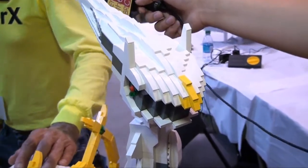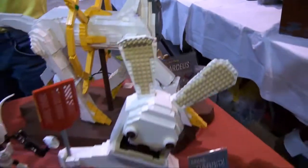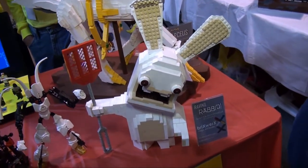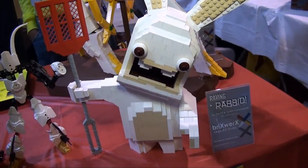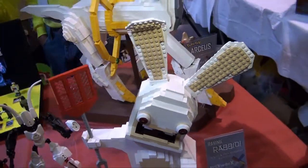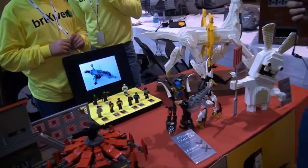Yeah. So let's see. This guy up here. This is a video game that John loves to play that I like to watch and laugh my butt off. The Raving Rabbids. If you guys haven't tried the game, you should try it just for a laugh because they're crazy. Yeah, I've seen people play that, and it is pretty funny.